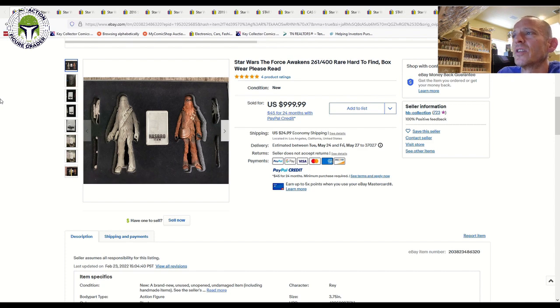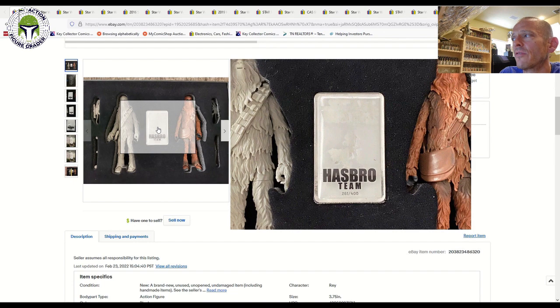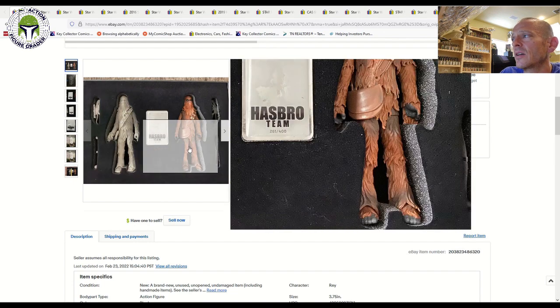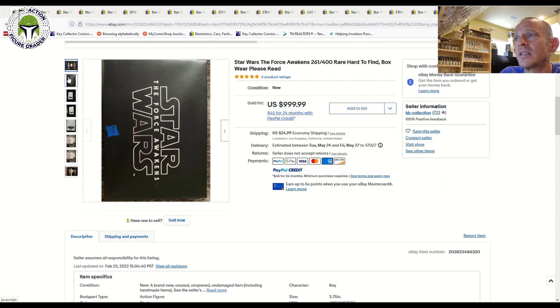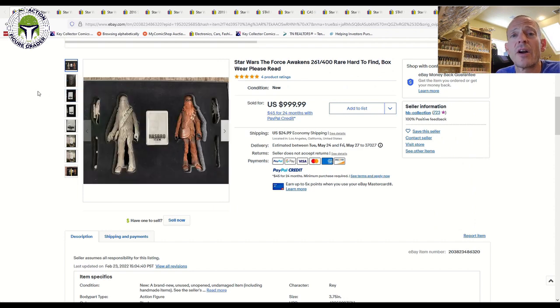This one was a pretty cool one. This is one of 400 made, and this was for Hasbro employees. As you can see here, it has Hasbro Team 261 of 400. It's like a little medallion, along with a prototype Chewbacca and then the finished figure of Chewbacca. And it comes in this sealed box for The Force Awakens. These kind of items are very rare, obviously, since only 400 are produced. Most of them stay in Hasbro employee hands.